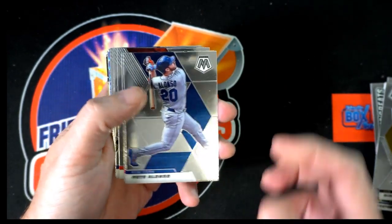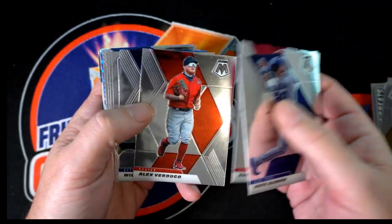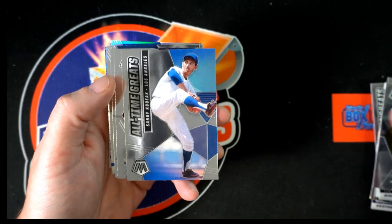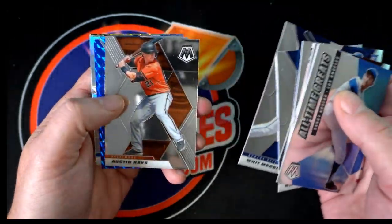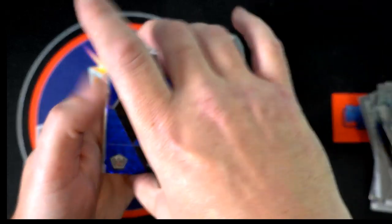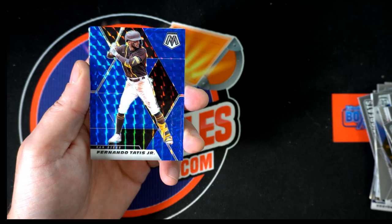Mr. Alonso. Akiyama, Verdugo, Castro, all-time greats, Sandy Koufax, very nice. Marchant, Ruiz, Bueller, Merrifield, Hayes, we got a blue. Oh, let's turn that around and get a good look at it. Tatis blue, wow.